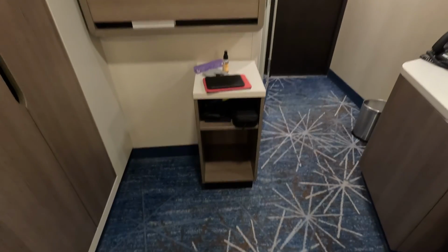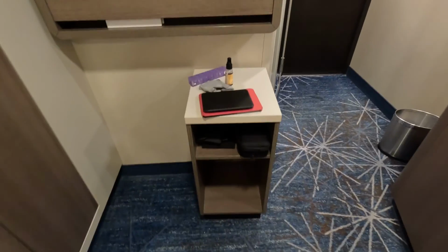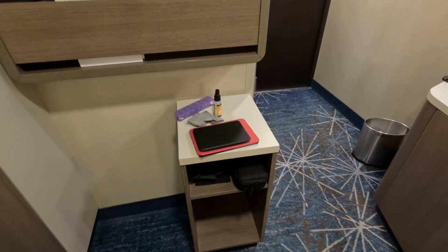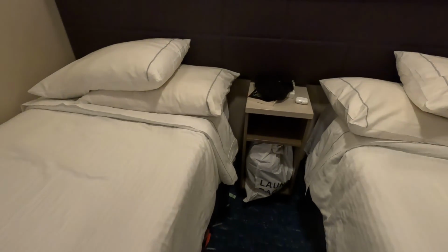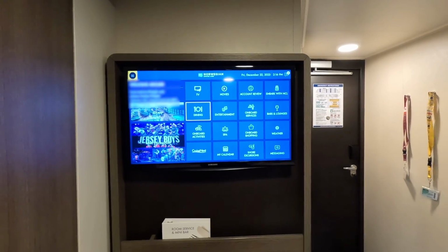Over on this side, you have another end table that has 2 shelves in it. I think maybe that would go on the other side by the beds if they were pushed together. It would go on either end. You can probably put both of them in the middle here if you wanted to. And then you have the TV.